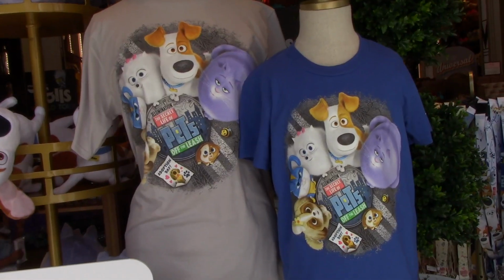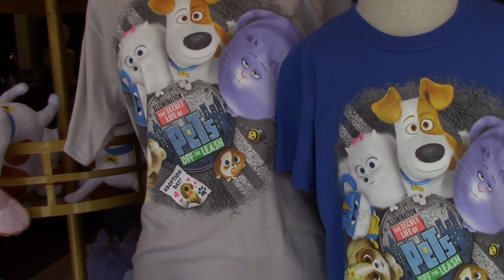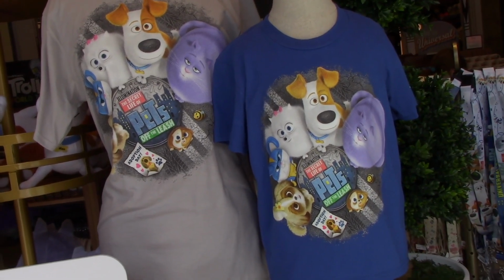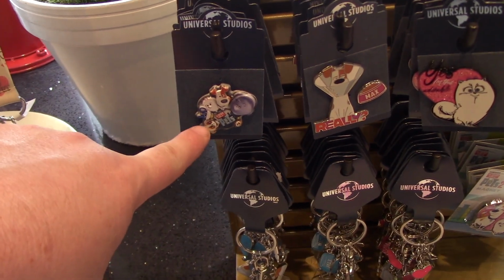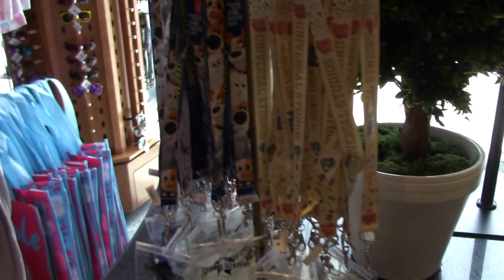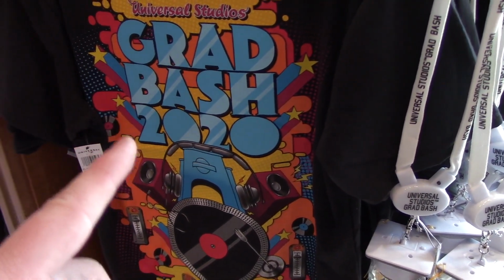Thank you. Oh, this makes me sad because, as you all know, the week when we were supposed to open this ride, we closed down. It's The Secret Life of Pets. Ooh, that's a cool pin right there for Secret Life of Pets. We also have these cool lanyards right here, Universal Studios.